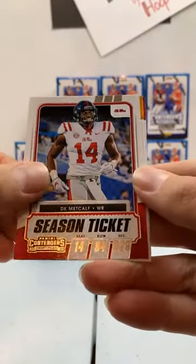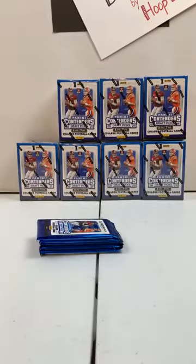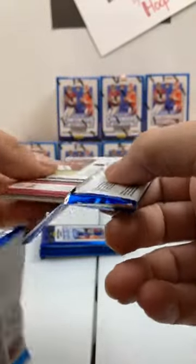All right, we've got DK Metcalf, Alvin Kamara, and Matthew Stafford. So we got the rookie auto, and now we get an Ohio State rookie card here. Rookies are traditionally fairly hard to get in Contenders. It's always good when you get them. They should have a little more value than maybe some of the products that have 15 or 20 rookie cards per pack.